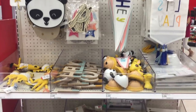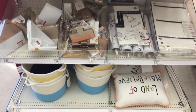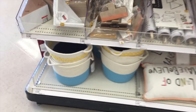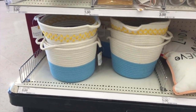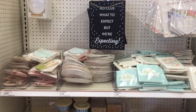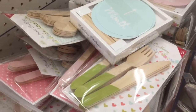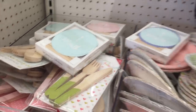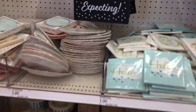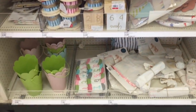A little decor area for nursery or kids room. Lots of really cute stuff. Oh, those baskets. Maybe these will be good for Meredith's room. I do like the yellow ones. Ooh, so cute. Looks like they have some stuff. Ooh, what are those? Eco-friendly disposable cutlery. That's pretty interesting. Ooh, baby. So if you are planning a baby shower or anything like that, so cute.